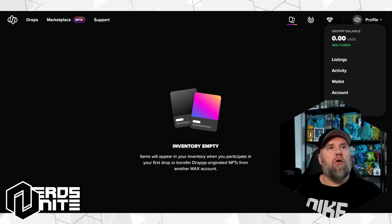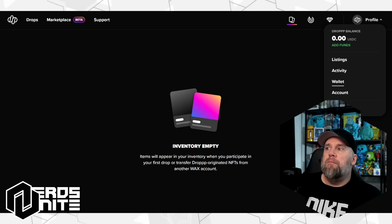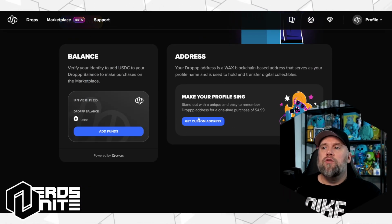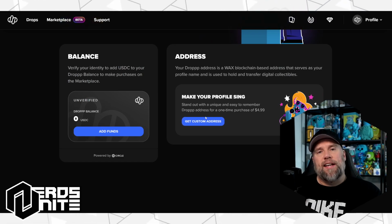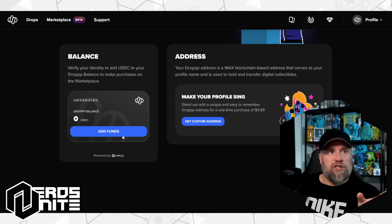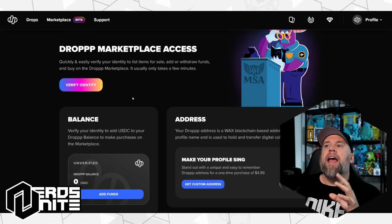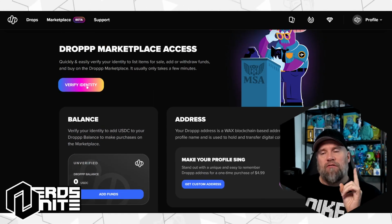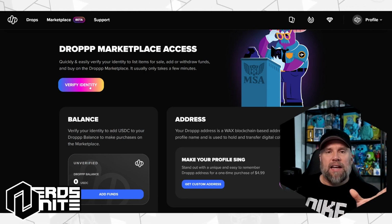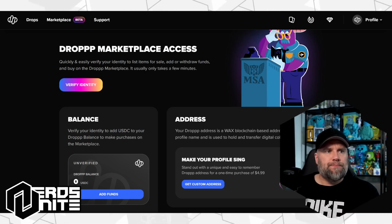You can go up to profile in the upper right-hand corner. Again, I opted for the free one, so I don't see my wallet address yet, but you can go to wallet, and if you choose, you can come on down here, and if you want to, you can actually purchase that custom address at any time for $4.99. This is also where you would add funds, which is a future video I'll be doing, where you buy and add USDC for the secondary market. And you will need to, at some point, verify your identity if you plan on using the Droppp marketplace, and that means buying NFTs or selling on the secondary market. But we'll come back to that in future videos.